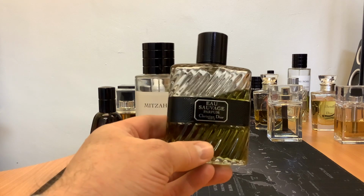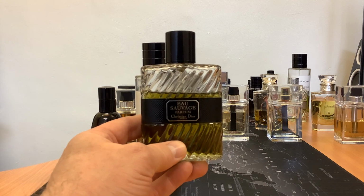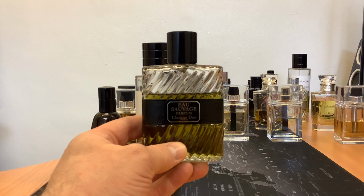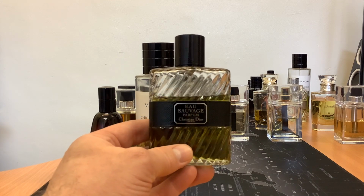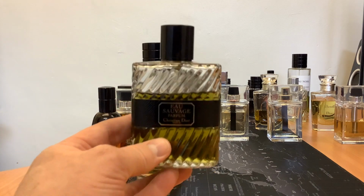Now, I didn't really appreciate this fragrance until I went back to it quite recently, and now I've kind of got the hype because this is so well loved, and I never really thought it was that great, but I really do get it now. It doesn't smell anything like the original. The original was obviously a light, bright, citrusy cologne style fragrance, but this is really sort of deep and dark and mysterious. I mean, look at the colour of that juice in there.